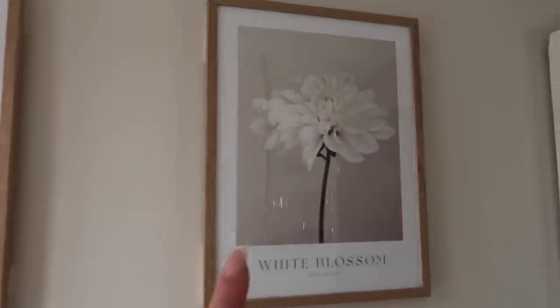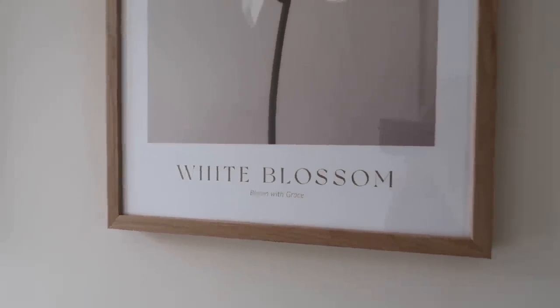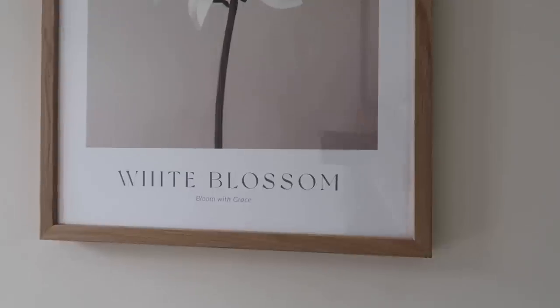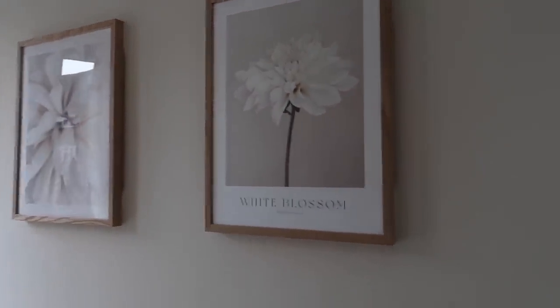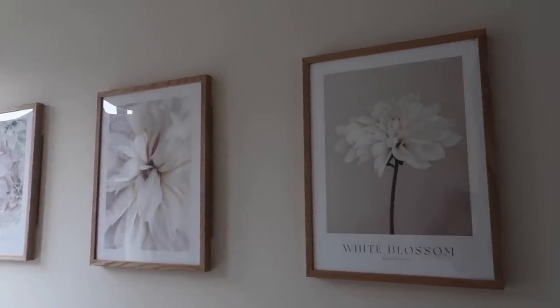And then this one just says Bloom with Grace, which is actually really quite ironic because that was a name I was going to call my podcast at one point because my middle name's Grace. So I thought that was very apt. But yeah, I love how they've turned out. I think they're lovely on the wall, and I'm so glad I picked the oak frames, because I just think that contrasts really nice. So yeah, there's nothing else in here really.